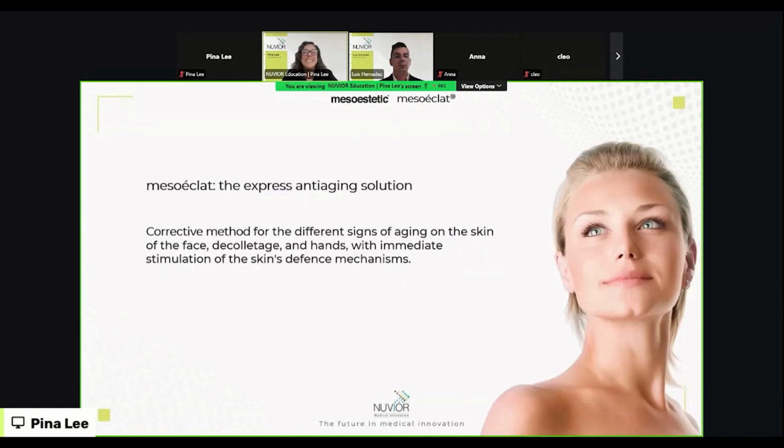Mesoeclat is Mesoestetic's solution for this aging problem that, of course, we have to go through, but we want to slow down. It's the express anti-aging solution. So it is going to give a corrective method to those different signs of aging on the skin. And this treatment is so versatile. You can use this for the face and neck, the décolleté, so for everyone with wrinkles and pigmentation and poikiloderma of the skin. Of course, you can even create a beautiful hand treatment for sun damage and dehydrated, dull, aged hands. So this treatment is versatile.